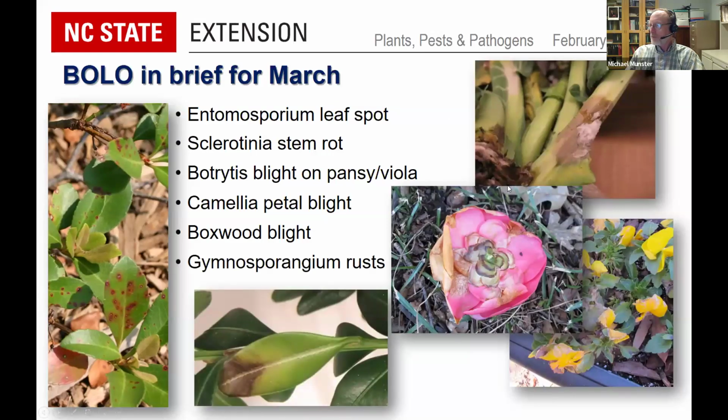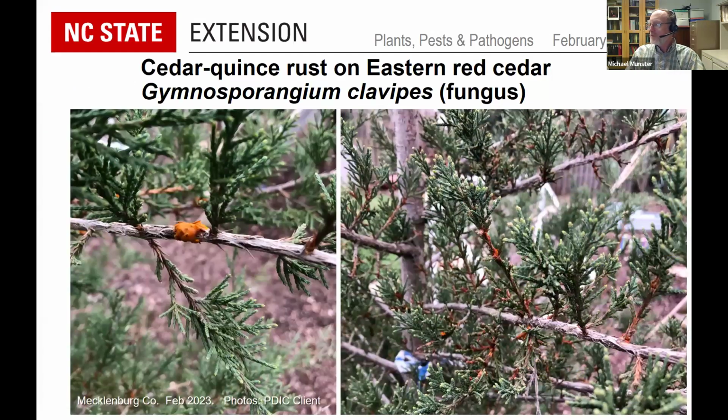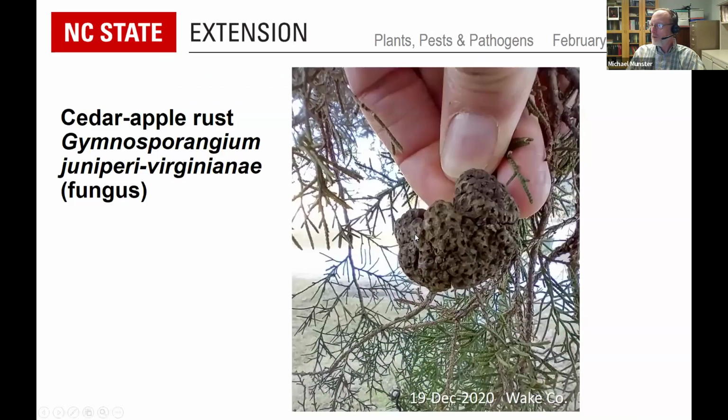Boxwood blight, and we've talked before about how to recognize that based on either the leaf spots, the stem streaks, or defoliation, and the Gymnosporangium rusts. Earliest one we'd probably see would be the Gymnosporangium clavipes, or the cedar quince rust on the eastern red cedar. That tends to come out in March and has the less dramatic swellings but still the orange material. The big galls, the cedar apple rust, that'll wait a little bit longer, maybe till we get into April before it'll do its massive orange gelatinous telial horns.